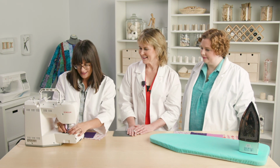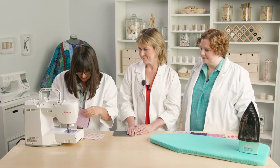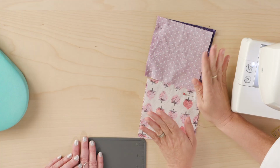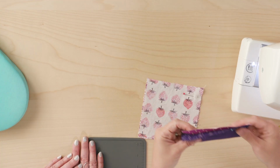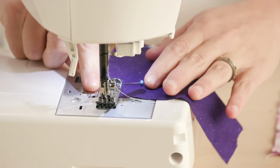All right, so I'm going to pop this on the machine, and I've just got this set up for a straight stitch, just a standard length. And I've got my 5-inch squares pinned together here, and I'm just going to run them through the machine, just lining up right next to the edge of that foot.